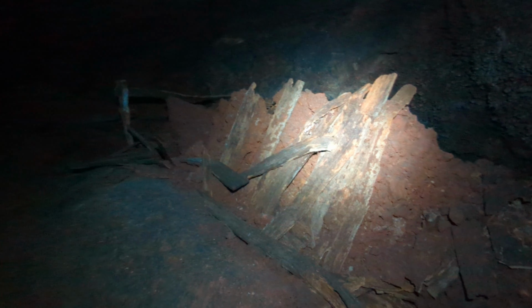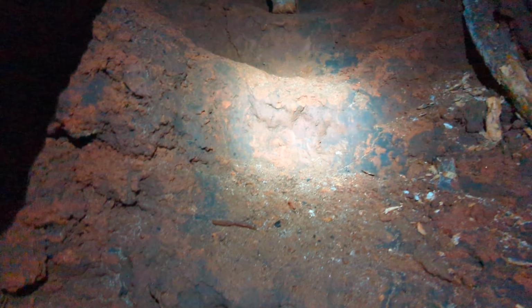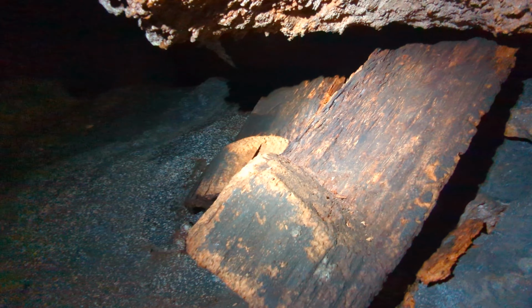All right. Really, really cool to see all this, y'all. Super, super cool. Going back up these steps that were hand dug. Some more pieces under here. A couple more right through there.